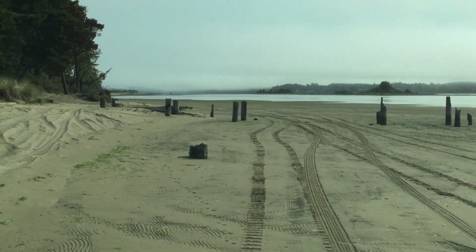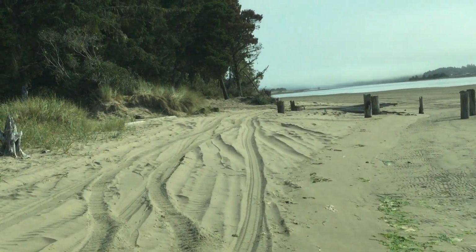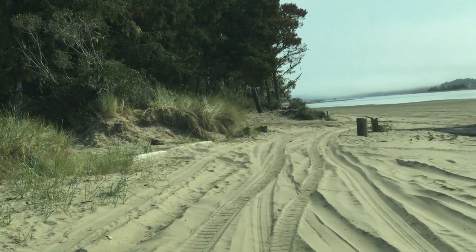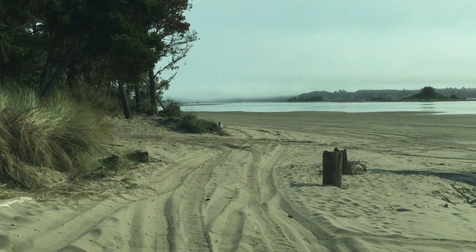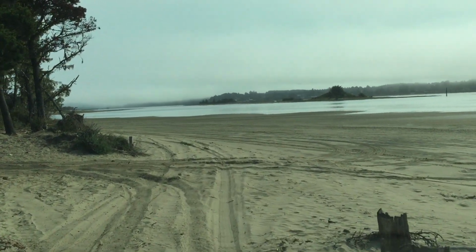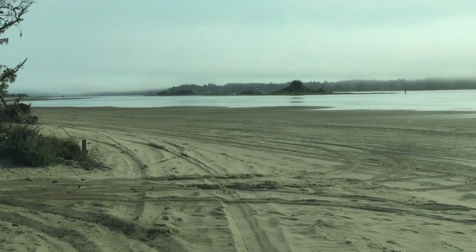And I'm just out here practicing again. This is the spot I stayed in the last time I was here, and you can see how easily this thing goes up into it this time. There's some nice thick, deep sand here, and it's just going right through it.